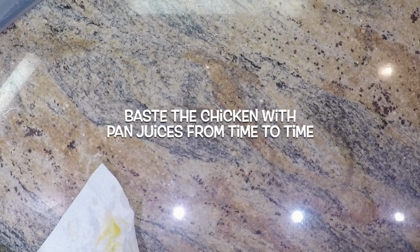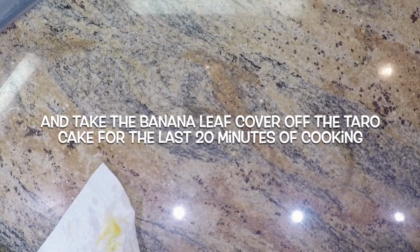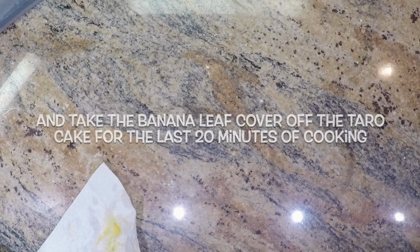Baste the chicken with pan juices from time to time, and take the banana leaf cover off the taro cake for the last 20 minutes of cooking.